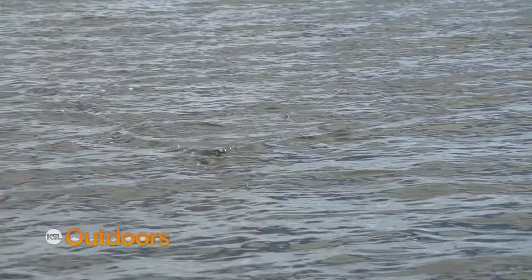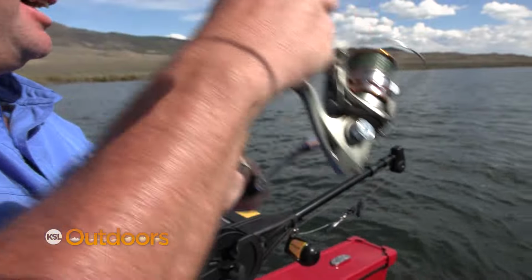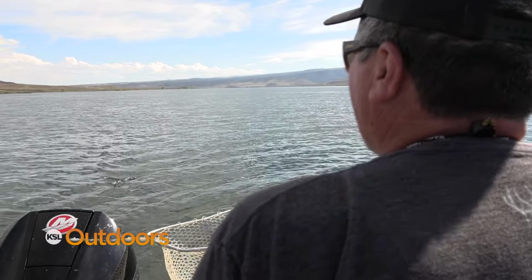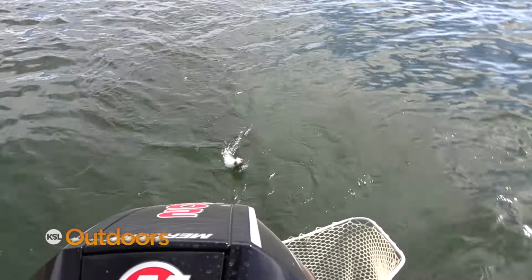Since the lake filled up a year ago, we've had some good snowpacks the last 2 years. And we've got a lot more food, a lot more space. The fish are really healthy. They've been able to feed well over the last year, and it's shown in their growth and how healthy they are. It's a nice chunky fish.